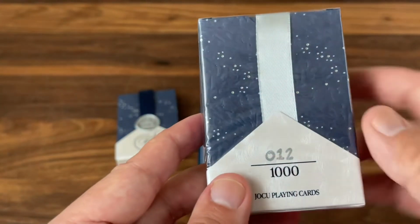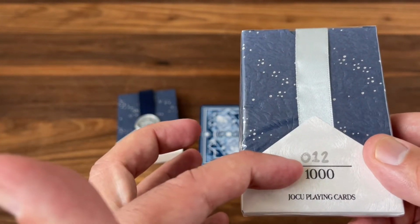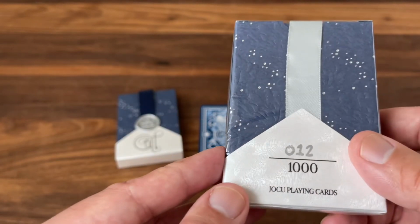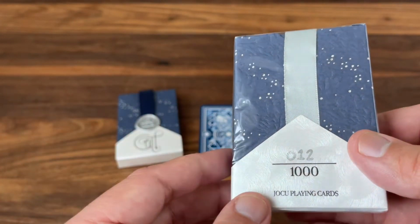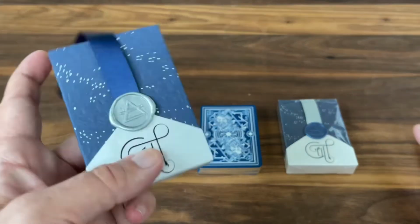And as you turn it over, they are still numbered out of the 1,000, but the first 200 decks are reserved for Inner Circle. So you'll see I've got number 12 out of 1,000. So very cool that they added that little bit to make these a little bit special and unique. But that's it. That is the look at Cult from Inner Circle.